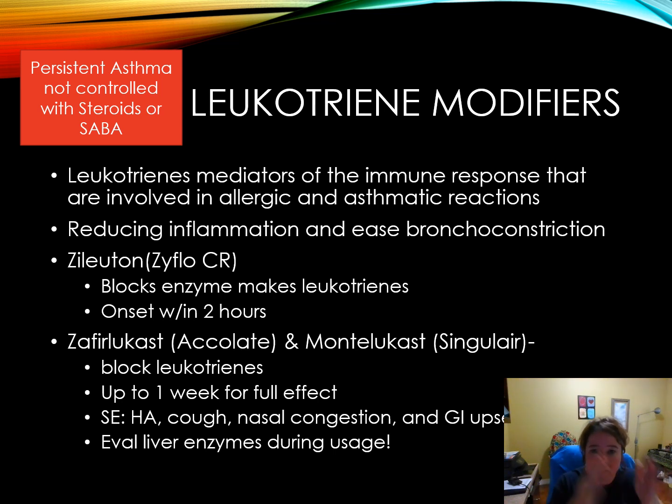When we're talking about stepwise therapy for our asthmatic patients, it's step number 2. Okay, so step number 1, short-acting beta agonist. Step number 2, you're either going to give them an inhaled corticosteroid, or you're going to give them Singulair, or you're going to give them cromolyn, which is a mast cell stabilizer, which we'll talk about next.